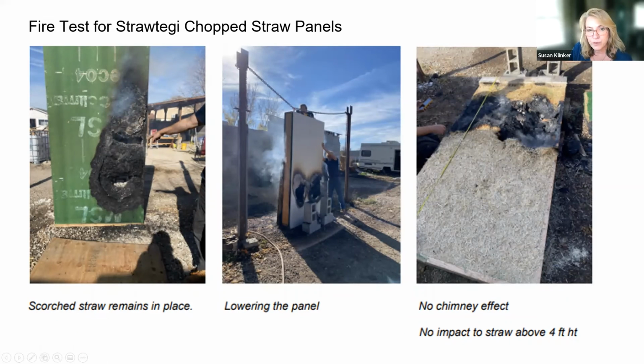What we observed on the left side is that it took about 30 minutes for the fire to penetrate all the way through the panel and begin to ignite the exterior face of the fiberboard. As the hole increased in size, we observed that the straw did not fall, but remained in place as charred material. This seemed to be the case even as the exterior fiberboard burned and exposed the chopped straw insulation inside. It didn't collapse or become engulfed in flames under our conditions.